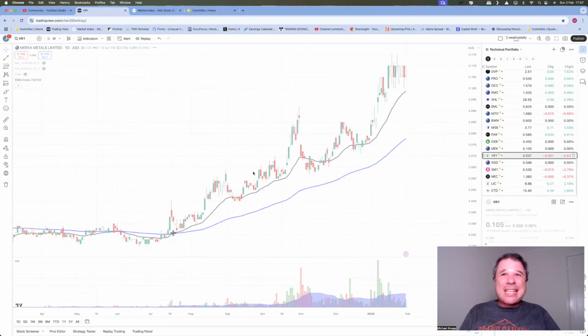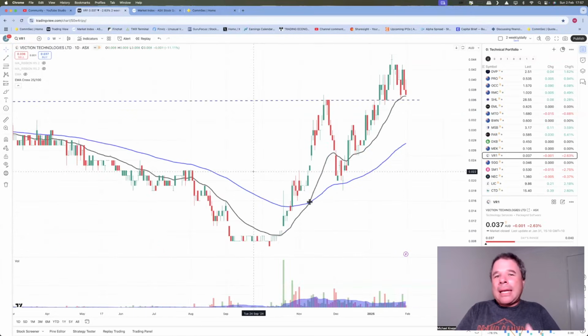Vection Technologies, probably one of my least confident trades at this point in time. This was another buy the dip. Share price popped above 3.6 cents, which was an important level. And then the share price pulled back to 3.6 cents and I took a position. Current share price is 3.7 cents.